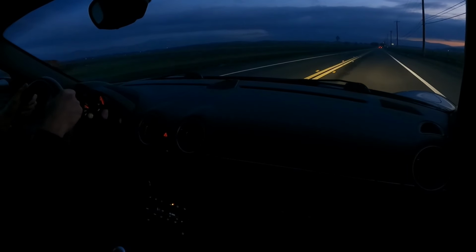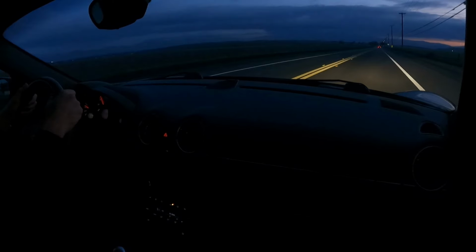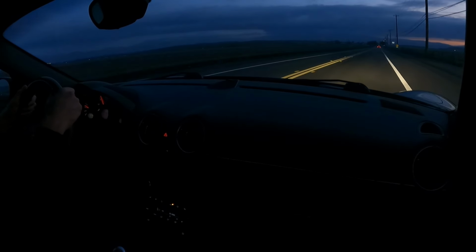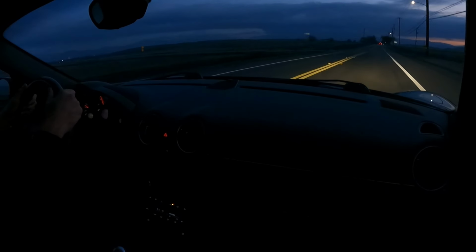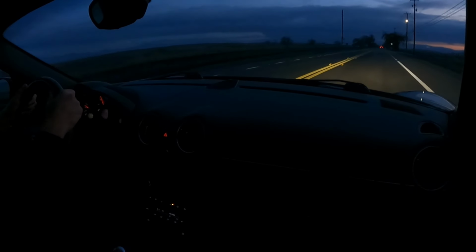And obviously the grip is insane in a turn, no body roll, you know, mid-engine. This thing changes direction very quickly. It's everything you would expect from a classic Porsche sports car. Is this more nimble than a 911 Carrera? Of course. I've driven tons of those. Way more nimble.